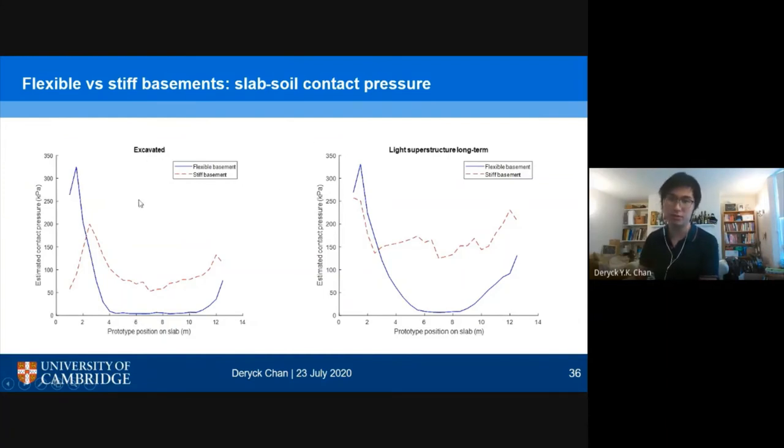This time, I'll plot two different timestamps on the two different graphs and superpose the two basement models on top of each other. So at first excavation, we see that the flexible basement has basically lost all contact pressure. It was completely relaxed. There wasn't very much restraint at all.